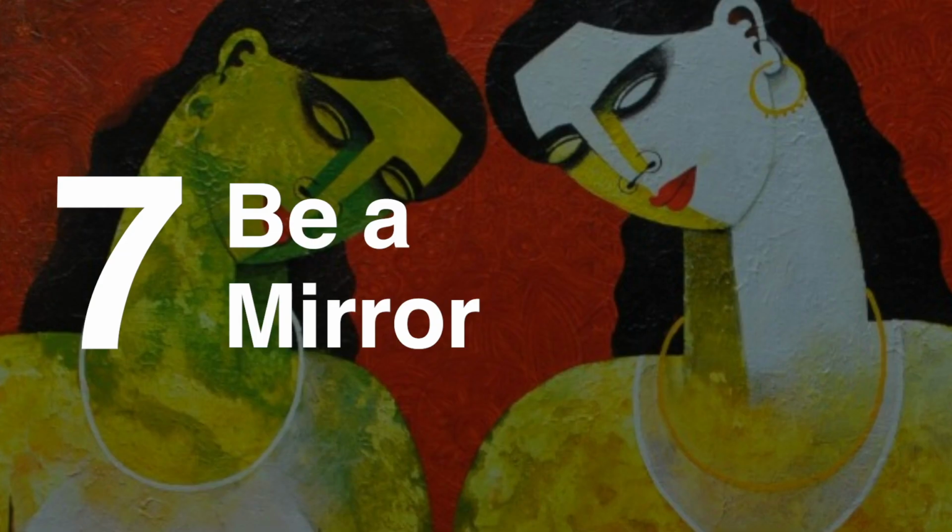The seventh is to be a mirror. What does it mean? Mirroring, also called isopraxism, is essentially imitation. It can be done with speech patterns, body language, vocabulary, tempo, and tone of voice. This phenomenon is a technique that follows a very basic but profound biological principle: we fear what's different and are drawn to what's similar.